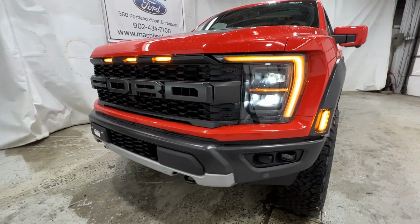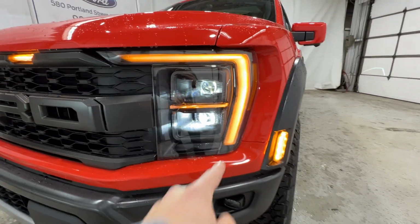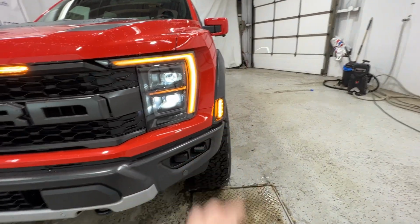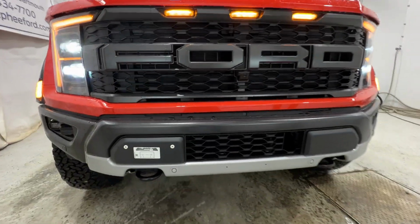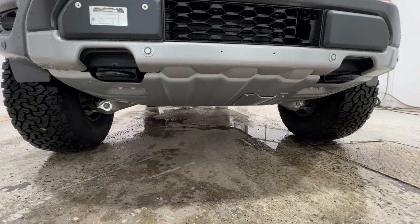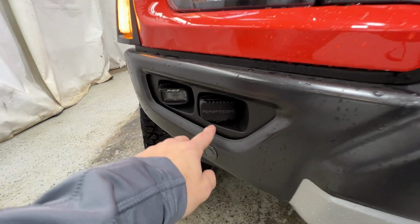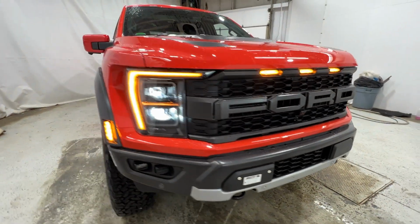But let's take a further walk around the outside here. Beautiful design with the LED headlight, and you'll see we have the orange accent LEDs that not only go around the headlight, but also the top of the grille, and also the marker lights on the fender flares. Very aggressive styling here, of course. Nice off-road Baja design bumper. 13 inches of ground clearance. Front parking sensors along the bottom of the bumper, and we also do have additional LED lights here made by Rigid in the fog lights.